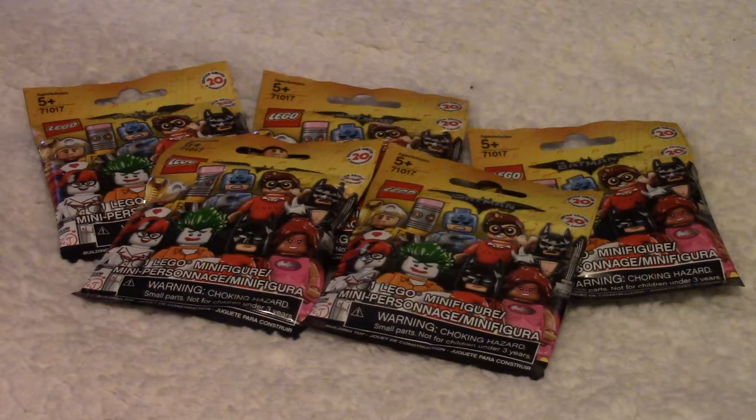This is the... what were they calling them? Well, they're Lego blind packs, little minifigures for the new upcoming Lego Batman. And if y'all ain't seen the preview, look it up because it looks like it's gonna be good. You can find it on YouTube somewhere. It's like they took the Lego movie and then upped it with Batman.